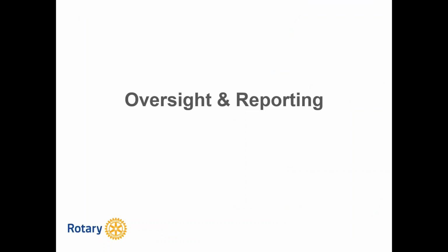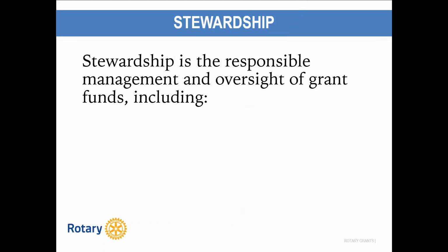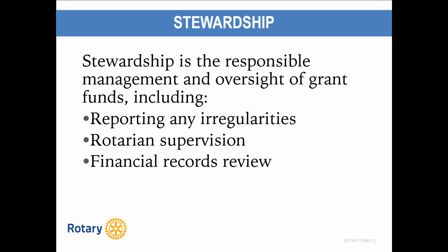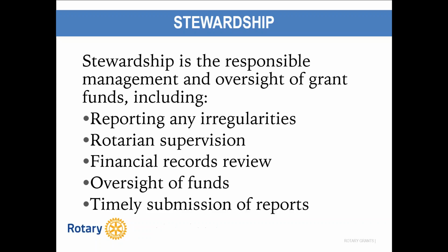Let's talk about oversight and reporting. Stewardship. Stewardship is the responsible management and oversight of grant funds, including clubs must follow standard business practices for managing these funds.